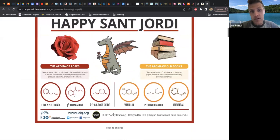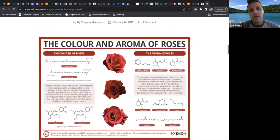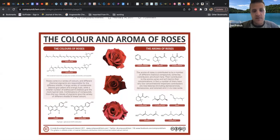Chemistry of old books. Chemistry of roses. These are a little bit simpler than I was hoping. Here's an example of something that's gone a little more in depth than what I'd be looking for in this assignment. And please don't just copy one of these that are already available.